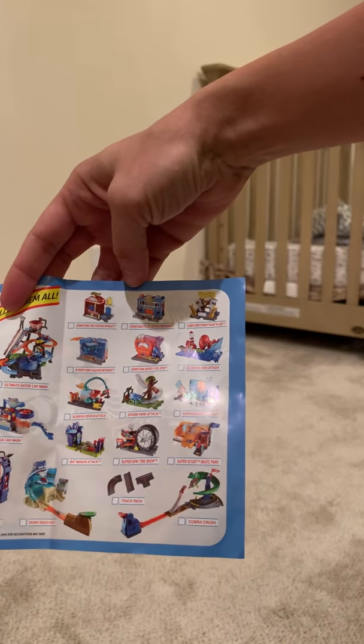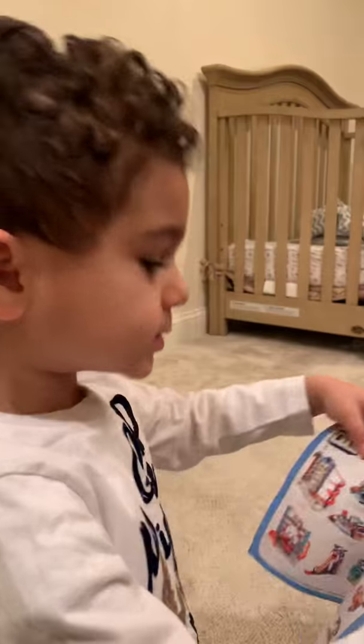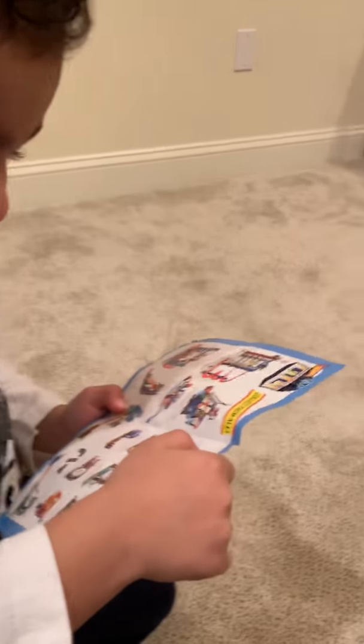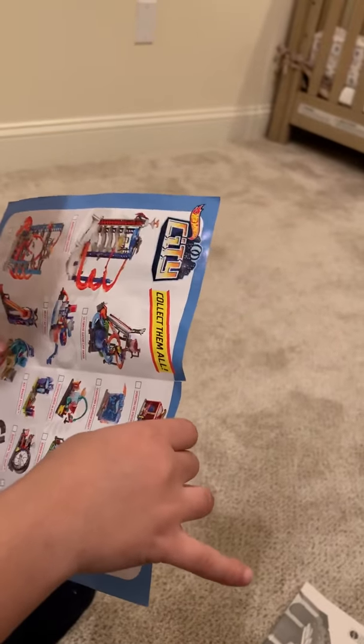Oh, that's so cool. All right. No, Mommy. That's not one. It's the fire station. Can you show? Which one is it? The fire station. Oh, we have more toys. All right. Get them, Tim. Yeah. Mommy, open the... All right.